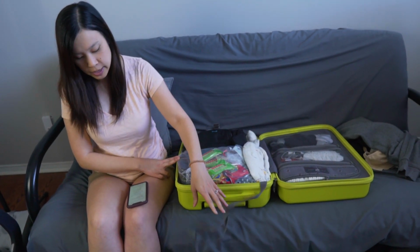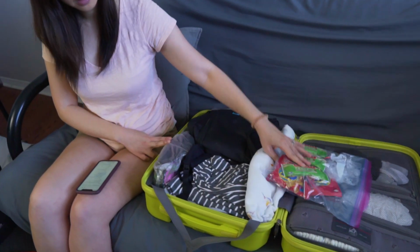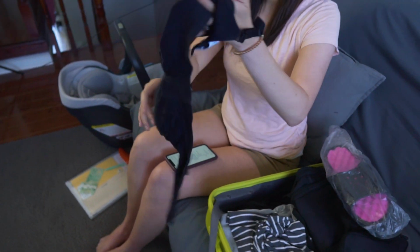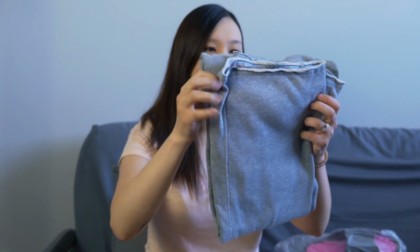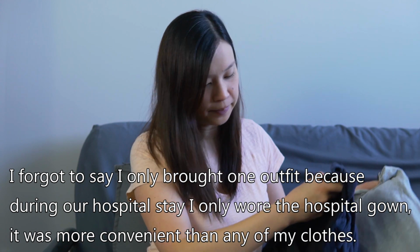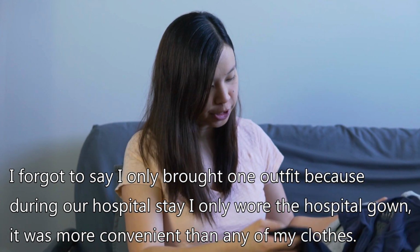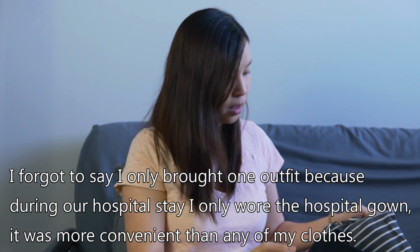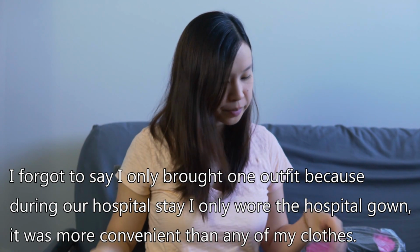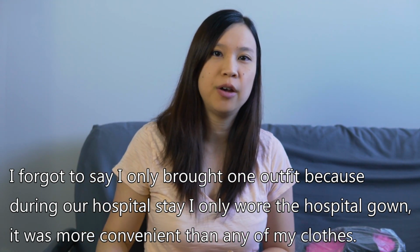Next thing is a change of clothes for yourself. This includes another nursing bra, because you'll need more than one for sure. And I have comfortable sweatpants, because comfort is the most important thing when you're packing clothes for yourself. And I have some undershirts and t-shirts and a nightgown. You want a good nursing nightgown. And that's just one of my outfit changes. I only brought one outfit.